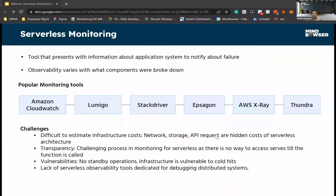Again, monitoring plays an important role, whether it's serverless or not. So basically, we need to track the observability and also the trails. The popular monitoring tools like CloudWatch, Lumigo, Stackdriver, Epsagon, AWS X-Ray, Thundra, these are all serverless tools that are useful, especially in resource monitoring, metrics monitoring, and log monitoring and all that.